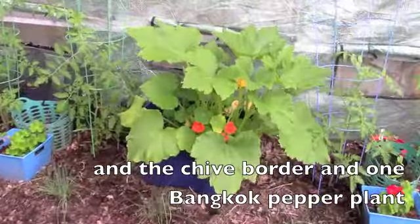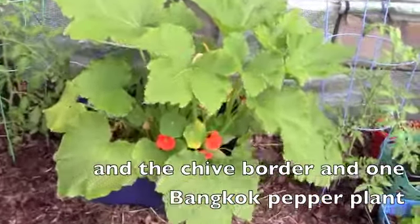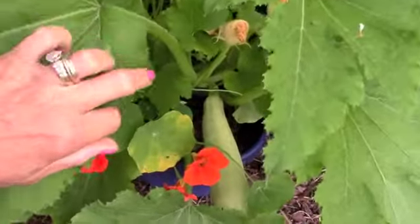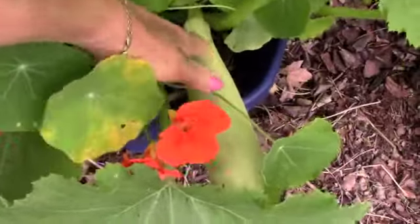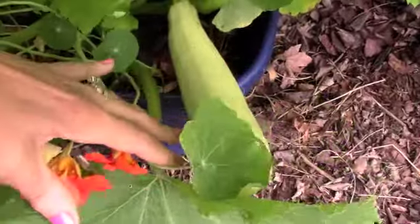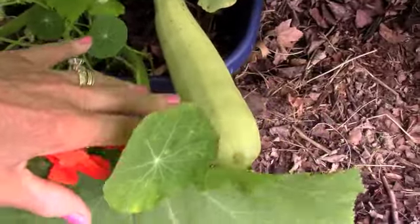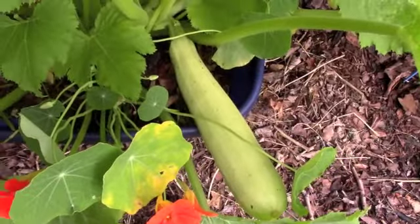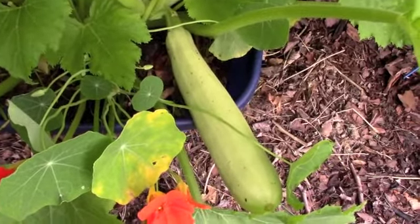So this is how I'm going to do it from now on. I'm going to use containers. So let me show you what's going on here. We have a white zucchini. It's a little dirty. There was a lot of rain, but look at that beautiful white zucchini. Isn't that pretty? I'm about to pick that probably tomorrow.